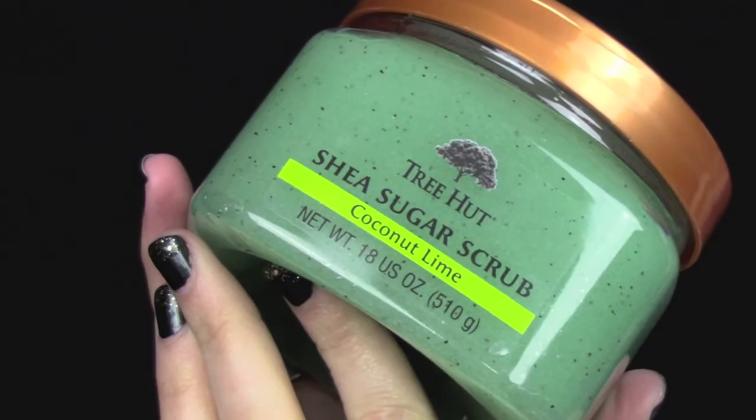And then as far as face and body goes, I've had two new favorites this month. The first one is this Tree Hut Shea Sugar Scrub. And oh my gosh, my best friend turned me onto this, and she gave me a foot scrub because she's awesome and I love her.